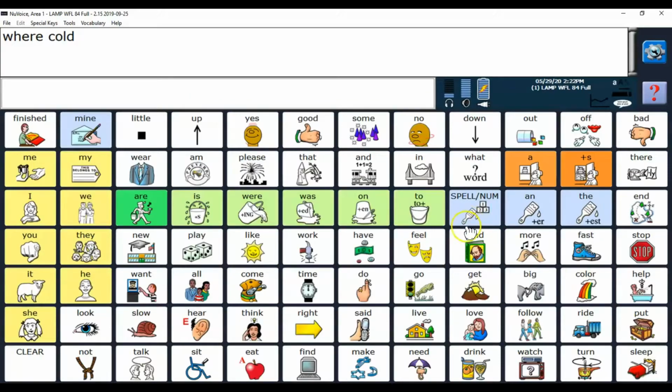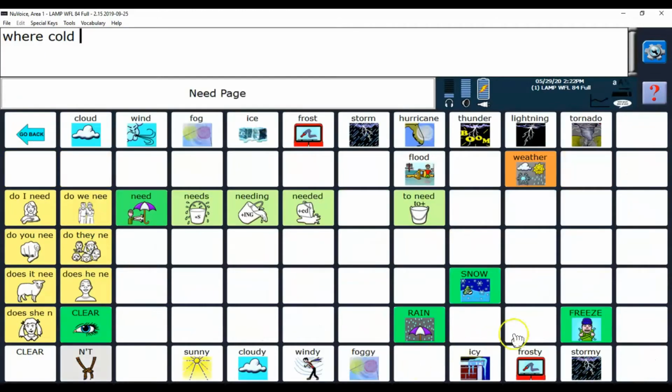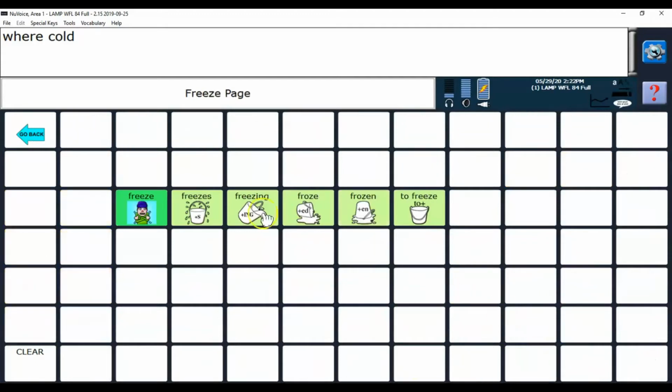And finally, the word freeze, which is with the umbrella for weather. And there is freeze.